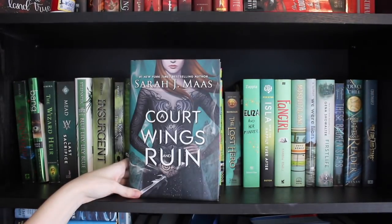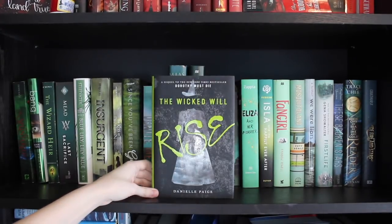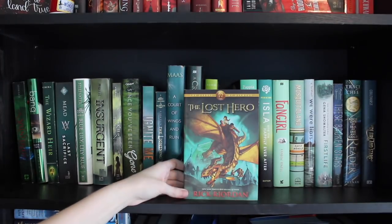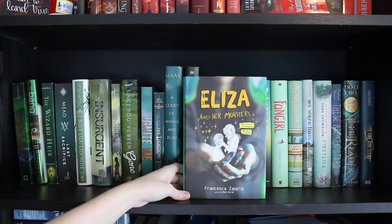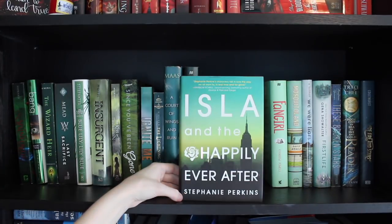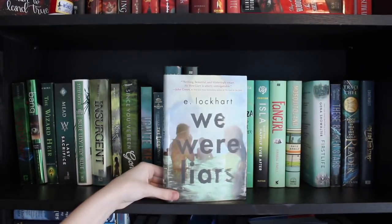Court of Wings and Ruin by Sarah J. Maas, A Crown of Wishes by Roshani Chokshi, The Wicked Will Rise by Danielle Paige, The Perks of Being a Wallflower by Stephen Chbosky, The Lost Hero by Rick Riordan, Lizzie and Her Monsters by Francesca Zappia, Isla and the Happily Ever After by Stephanie Perkins, Fangirl by Rainbow Rowell, Turtles All the Way Down, We Were Liars by E.